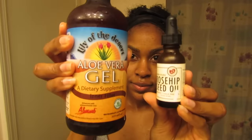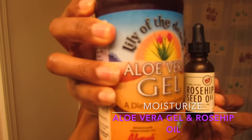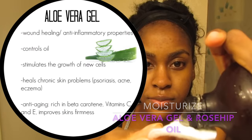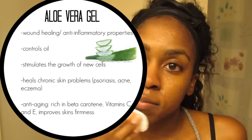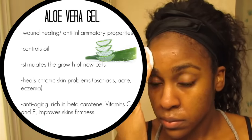So of course, it's so essential that you moisturize your skin after cleansing, and I like to use aloe vera gel and rose hip seed oil. They both have really calming, healing, and anti-inflammatory properties. So if you're dealing with active acne or even open blemishes, this is really going to help heal them quicker.